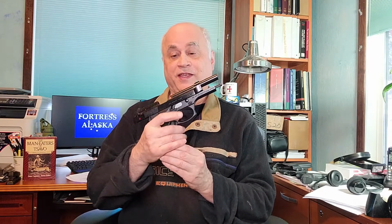The next standard issue semi-automatic sidearm for the U.S. military was the Beretta M9. This is the Beretta M9. It is a 9mm handgun. It is clear and safe.